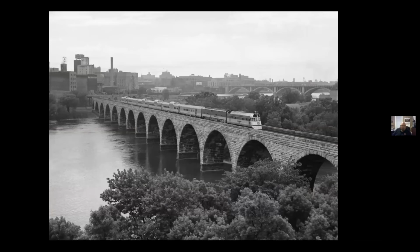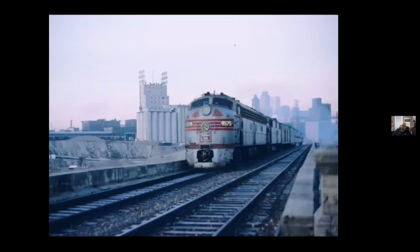Jumping back earlier in time, we've got the Twin Cities Zephyr leaving Minneapolis across the Stone Arch Bridge. Still have one of the EAs as a power unit with the E5B. And now we're on the bridge as the Zephyr is leaving town. And this bridge is still there. Tracks have been removed, and it's now a pedestrian bridge. You can walk across it. It's pretty neat.